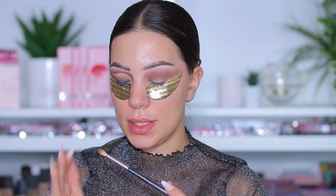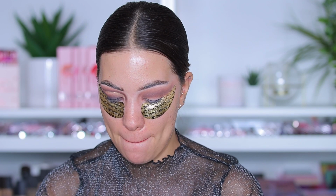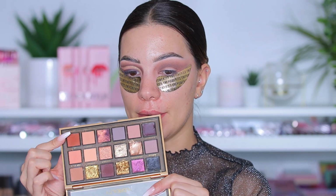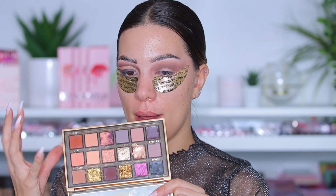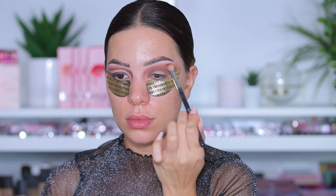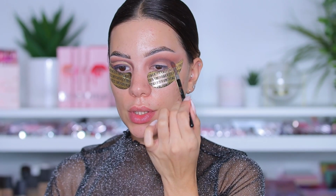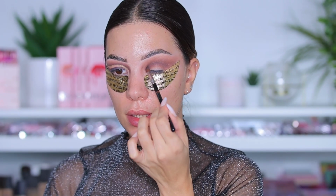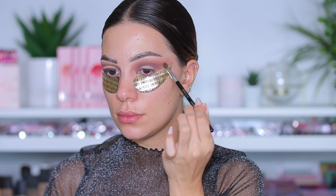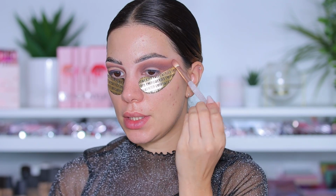Then with a brush like this, I need to take the glitters out of it, but I'm gonna go into Legacy, which is this very warm toned, earthy kind of shade. Beautiful, Legacy. And I'm gonna place in between the two shades, and then again going into Confident and darken up the look again. It's a lot of back and forth, but it will look really well blended if you do that.